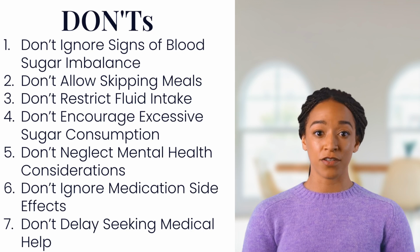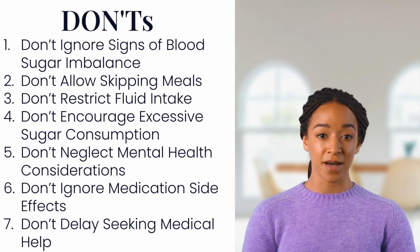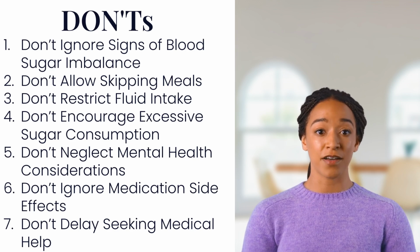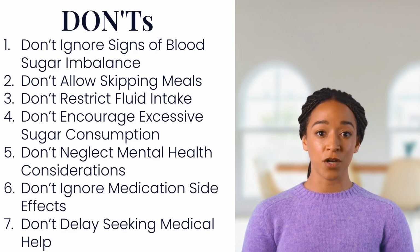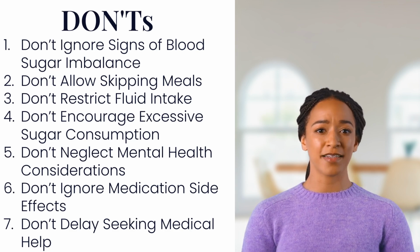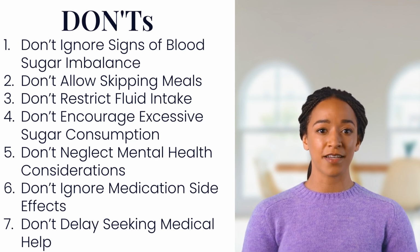Don't encourage excessive sugar consumption. Avoid offering sugary foods or drinks that could cause blood sugar spikes. Stick to recommended snacks and meals that align with diabetes management. Don't neglect mental health considerations. Stress, anxiety, or depression can affect diabetes management. Ensure the resident has the necessary support to manage behavioral health concerns as well as their diabetes. Don't ignore medication side effects. Be aware of any side effects of diabetes medications and address them promptly with medical staff. Don't delay seeking medical help. If blood sugar levels are consistently out of range or if there are concerns about the resident's condition, seek medical advice without delay.